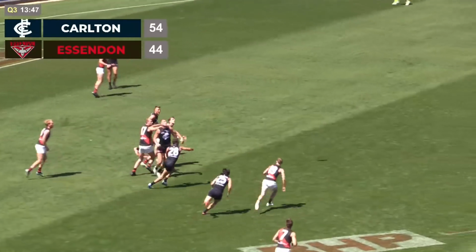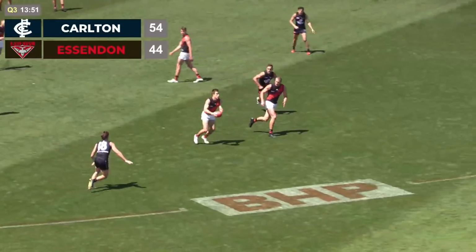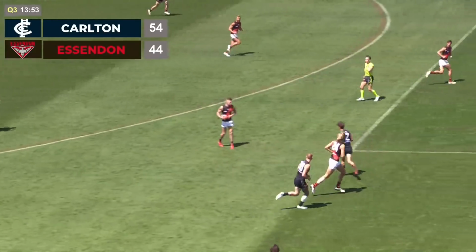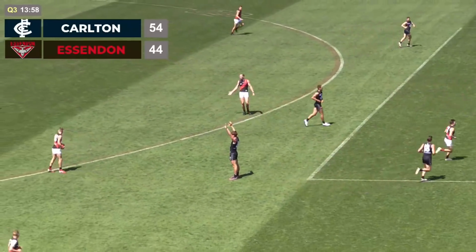Tom Williams with a nice fend off and kick inside 50, but it's Nick Hind and Aaron Francis mopping up there for Essendon, and Zach Merrett will clear them out of defensive 50 with a kick to Braydon Ham, who's got his hands on the footy quite a fair bit today, Braydon Ham.